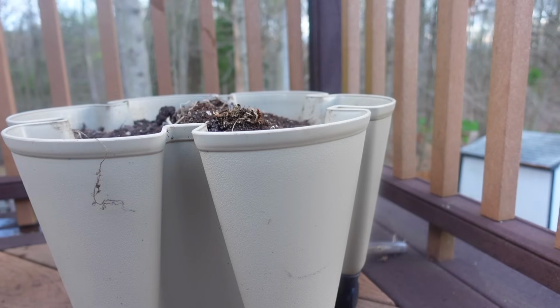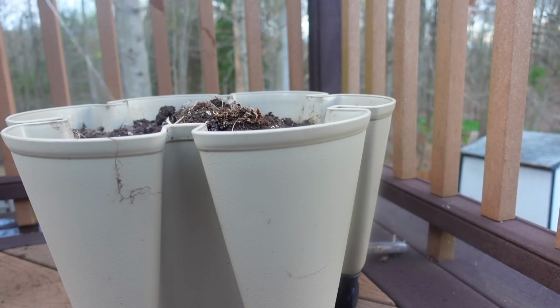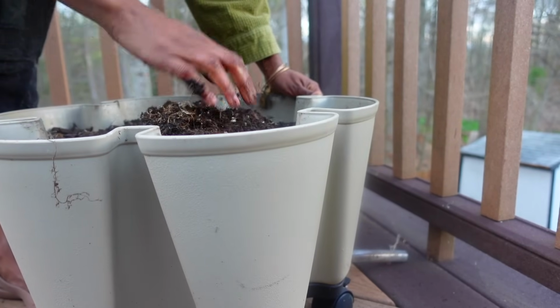I then use the castings to make worm tea, which is a gardener's secret weapon known for its ability to boost microbial activity in the soil by adding bacteria, fungi, and protozoa to the soil. I inoculate this into the soil and then get to planting.